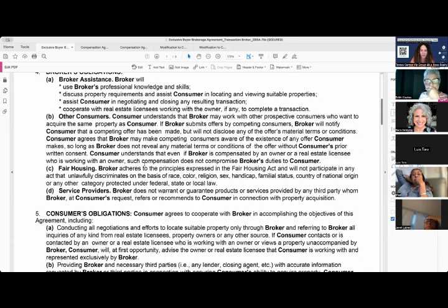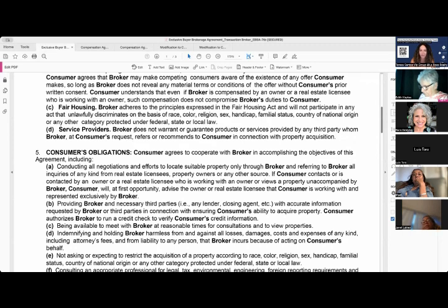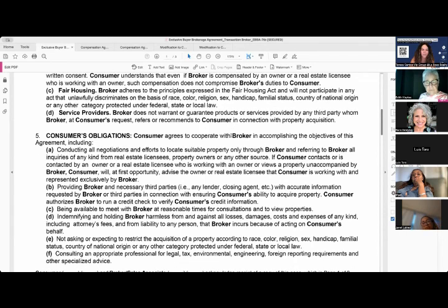I'm not going to go through everything because we have a lot of forms to go through. So just take the time and read what this says, okay? Fair housing broker, obviously that we're a fair housing broker. Service provider broker does not warrant or guarantee products or services. So that's just, again, covering you as far as your services are concerned.